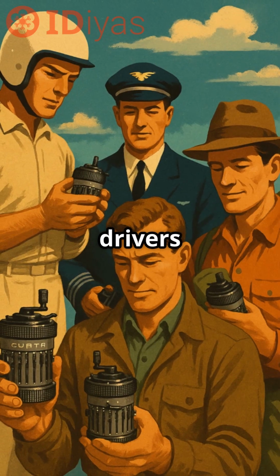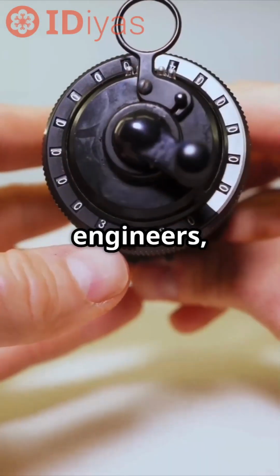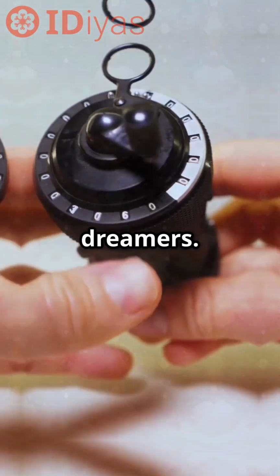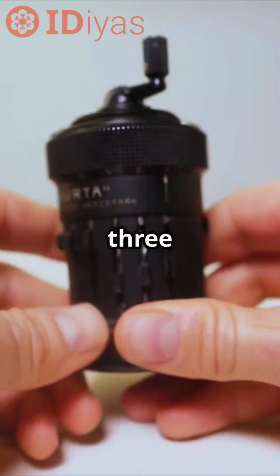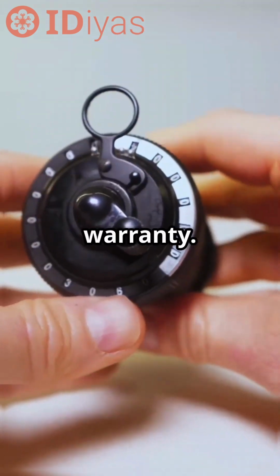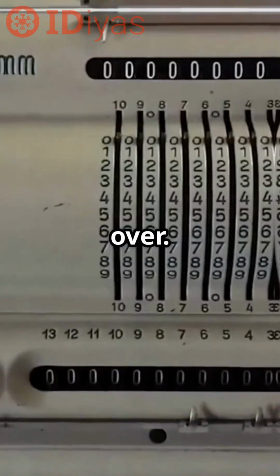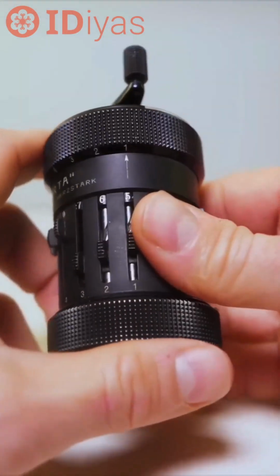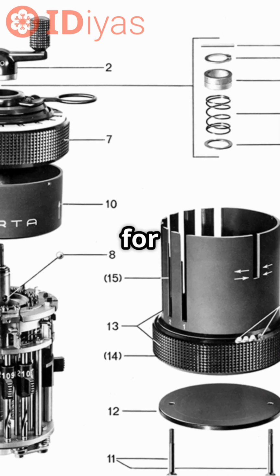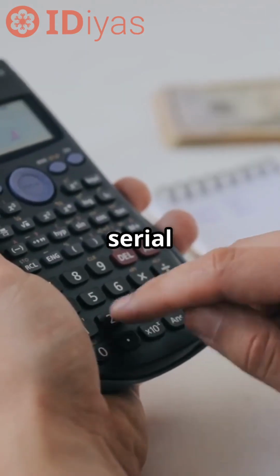Used by rally drivers in the 1960s, pilots before digital flight computers, engineers, explorers, dreamers. It worked without power, without error. And only 3% were ever returned under warranty. In the 1970s, electronic calculators took over, but Curta lived on as a collector's grail. By 2016, models sold for $1,000 to $1,900, depending on condition and serial number.